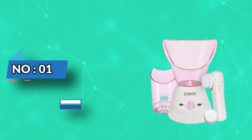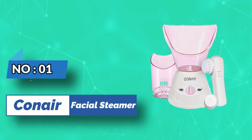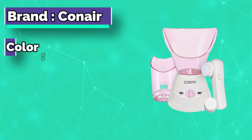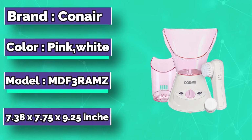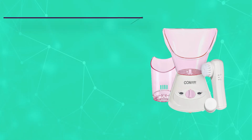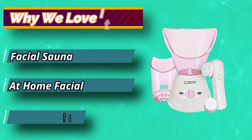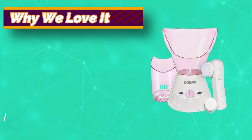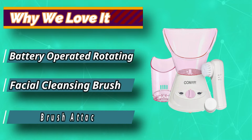Number 1, Conair Facial Steamer. Conair is a budget-friendly beauty brand that has performed well across categories, including skincare. This facial steamer sauna system includes one warm facial steamer, a nasal cone for targeted steaming for blackheads on the nose, and an exfoliating brush with two interchangeable heads, all four. Reviewers like that you can set the timer between 3 and 15 minutes.